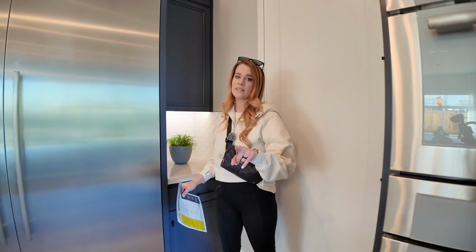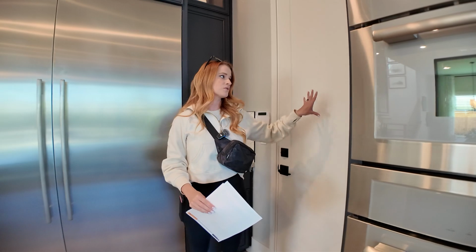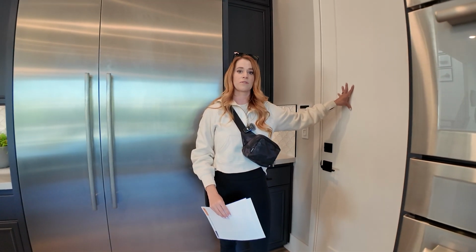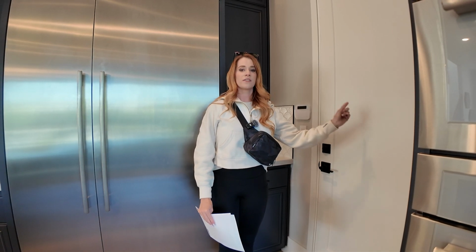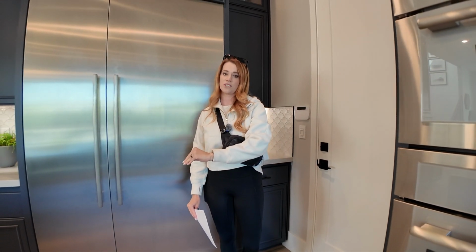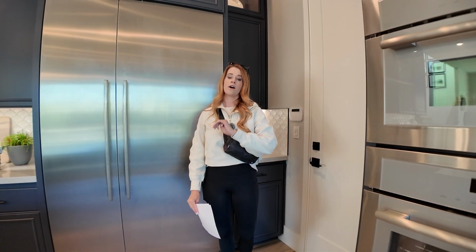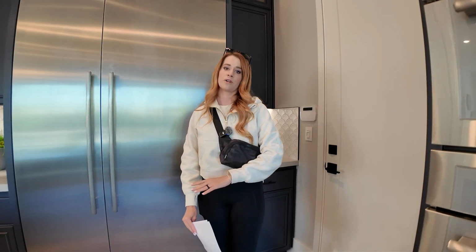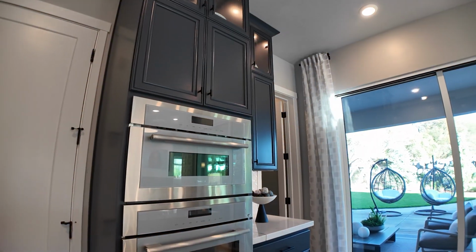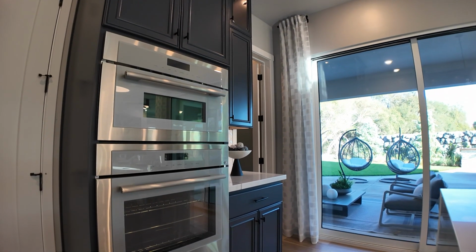The other thing I like about this house is I love how this door right here is gonna be your entrance from the garage. So you literally can pull and park right in your garage, unload all of your groceries directly into your kitchen. You're not having to trek through a hallway or a laundry room, but you can just unload directly from your car, which is really, really nice. You do have nice upgraded Thermador appliances, which is really nice.